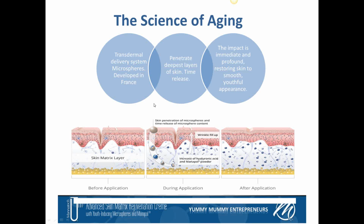Uth penetrates with microspheres. It gets deep into the skin surface. So most skin products out there on the market will just sit on the skin, and they give you that greasy feel and you think they're working or doing something, but they're actually just sitting on the skin surface. Well, we have this unique transdermal delivery system, and it's called microspheres, and it was developed in France. And what it does, it penetrates deep into that skin layer, and it's a time release. The impact is immediate and profound, restoring the skin to the smooth, youthful appearance. Nobody in the world has this unique technology, only Manitech.